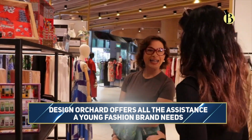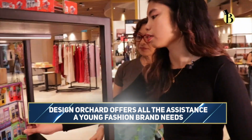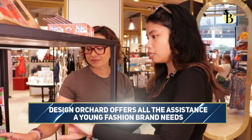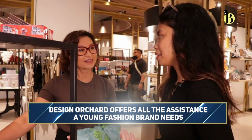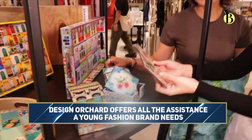This one is one of our really popular selling brands, and I think it's because of the Singapore element that you see in it. Over here, these are shop houses, which are a very iconic landmark here in Singapore as well. Even these coasters are Peranakan style tiles.